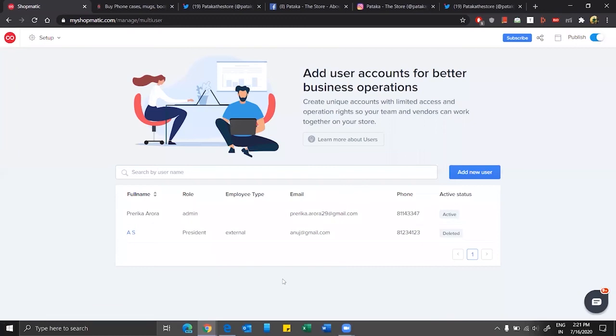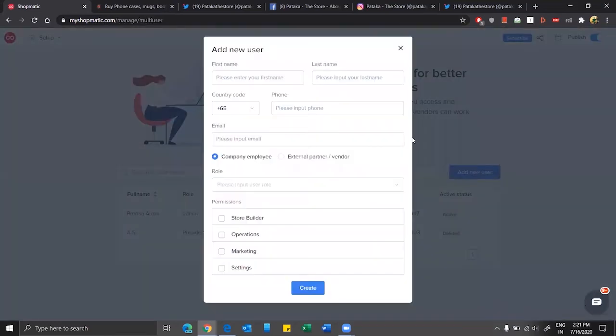This is a page where you can add multiple users who can manage your website for you. For instance, you can see here there is one admin and another person who is known as the president. You have his role, the employee type, the email ID of that person, his mobile number, and the status. To add a new user, we just have to click on new user. We can quickly type his name, put in his mobile number, and the email ID. For instance, let's just type AN.